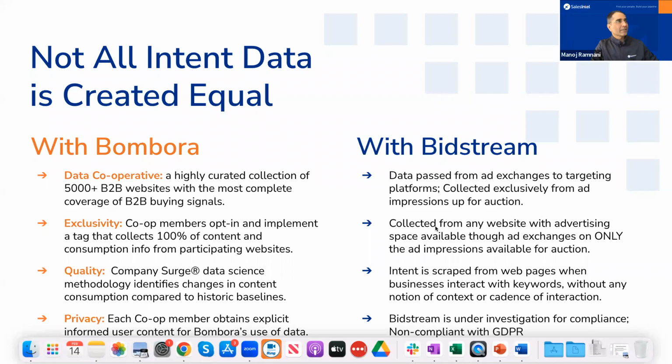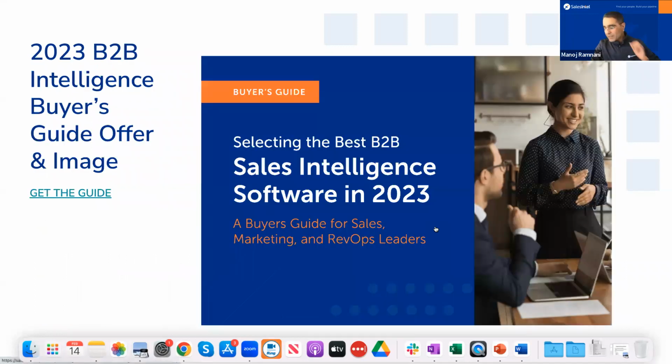Thanks, Mike. Thanks. And I always tell people about intent data, it's better to get no intent than to get bad intent, right? Because you're sending your sellers and your marketers in the wrong direction. You're doing a disservice to them. Bad intent data is extremely expensive because you pay for it, and then on top of that cost, you're sending resources in the wrong direction at times.